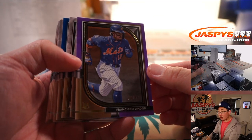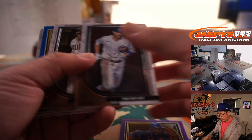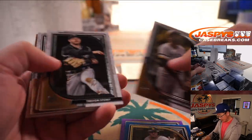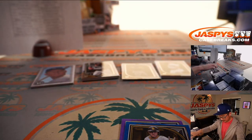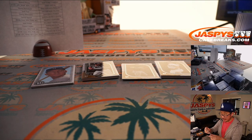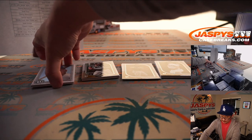There's Francisco Lindor, 59 out of 99. Robert and the Mets. Machado to 150 for Harry. All right, let's see what the final four hits are going to be. Good luck. This is Pick Your Team 15. Pick Your Team 16 in the store already. Get your teams.